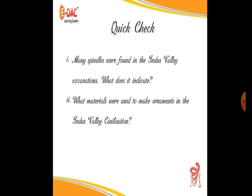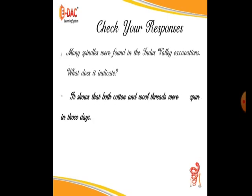Quick check. Many spindles were found in the Indus Valley excavation. What does it indicate? What materials were used to make ornaments in the Indus Valley civilization? Check your answers.